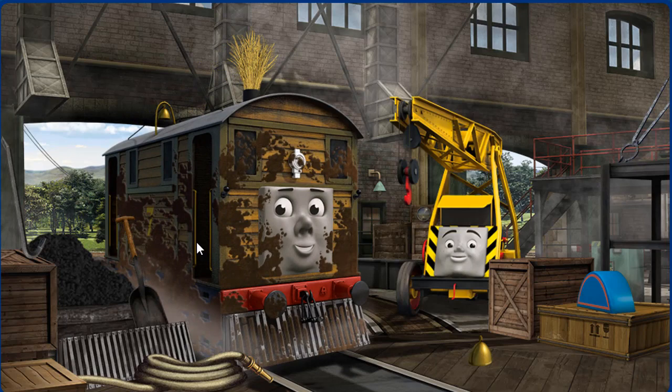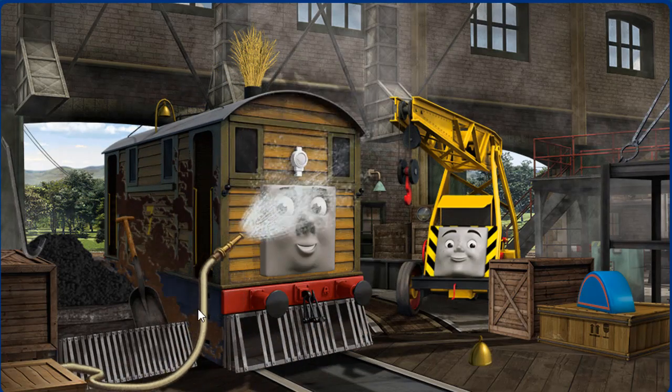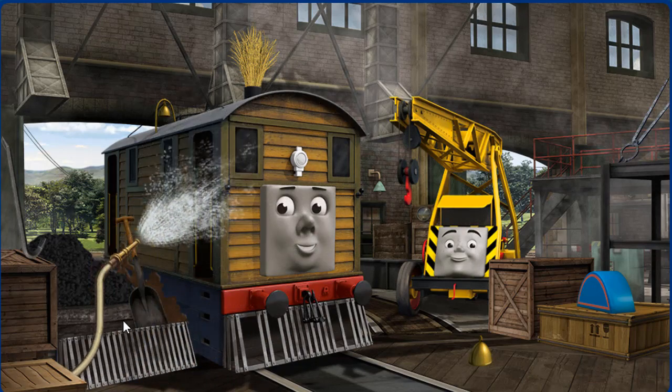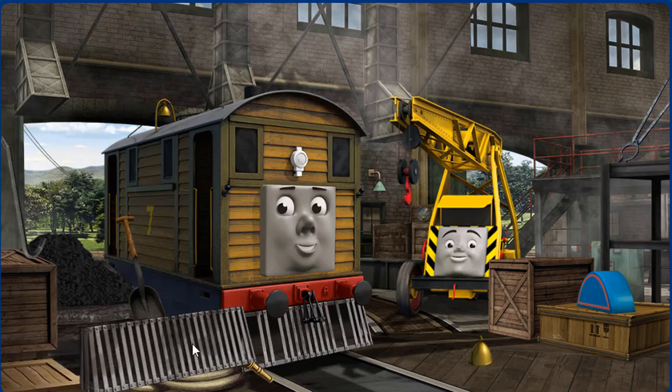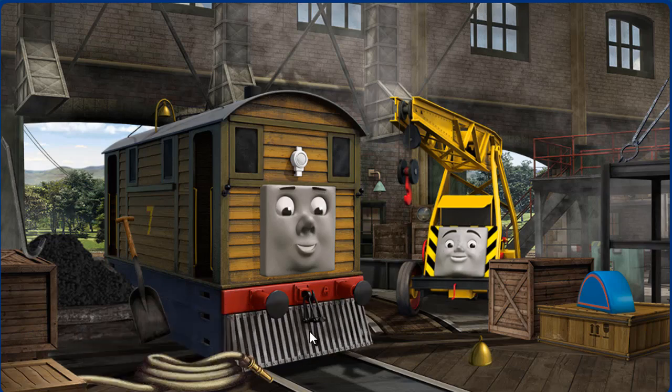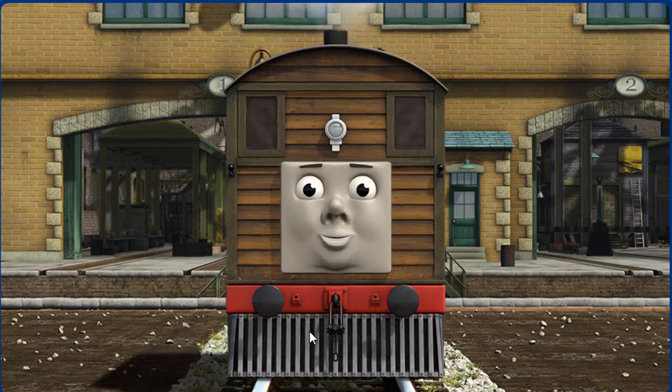Toby is covered with mud and his funnel is clogged with hay and his cowcatcher is broken. Great job, but there's still more to do. Toby's funnel is clogged with hay. Great job, but there's still more to do. Toby's cowcatcher is broken. You fixed it! Toby is ready to get back to work.